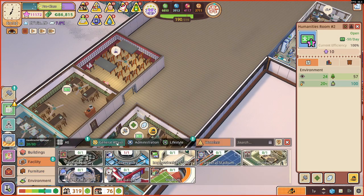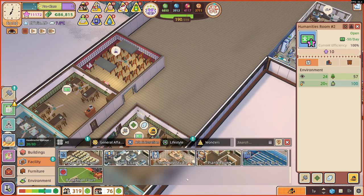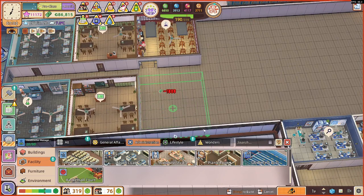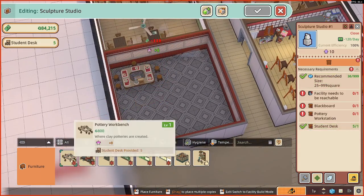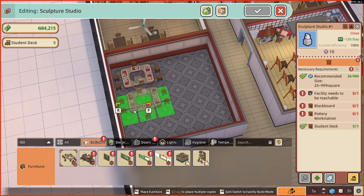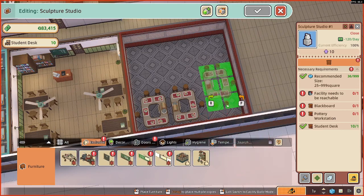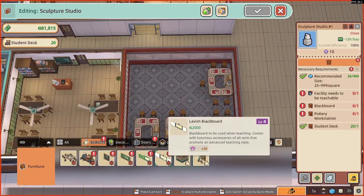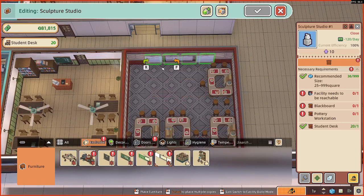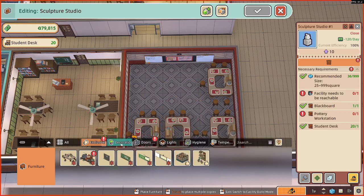So let's grab a sculpture. I've seen that come up a bit. So I need 4 of these. I'll place the tape or the door when I want to. Lavish blackboard. It won't be that door, that's for sure. Here, I'll give you a freaking door.